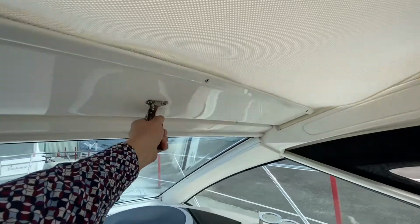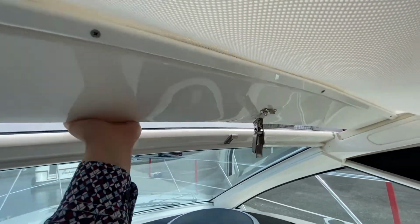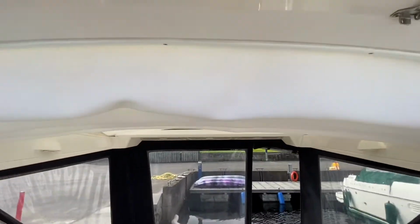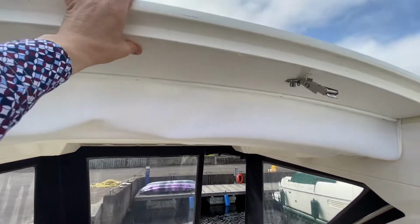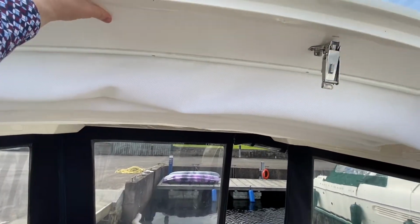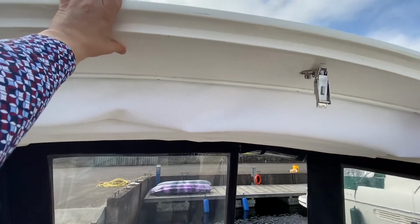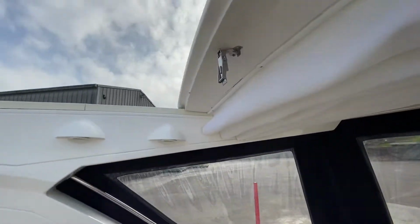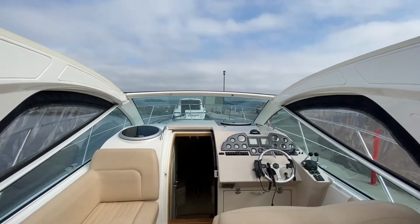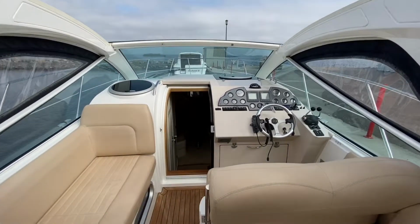Just get it started here. It's sort of a two-handed thing, but let's see if we can do it one-handed. There we go. The trick is to try and slide it evenly. There we go. And that's it. Slides open, and you now have an open air sports cruiser.